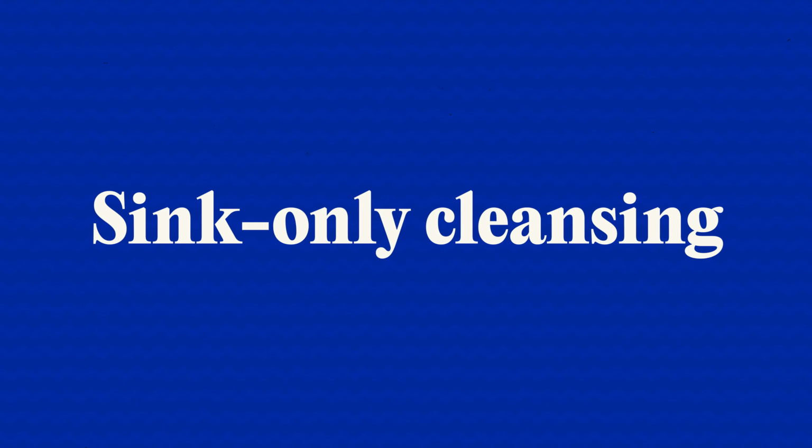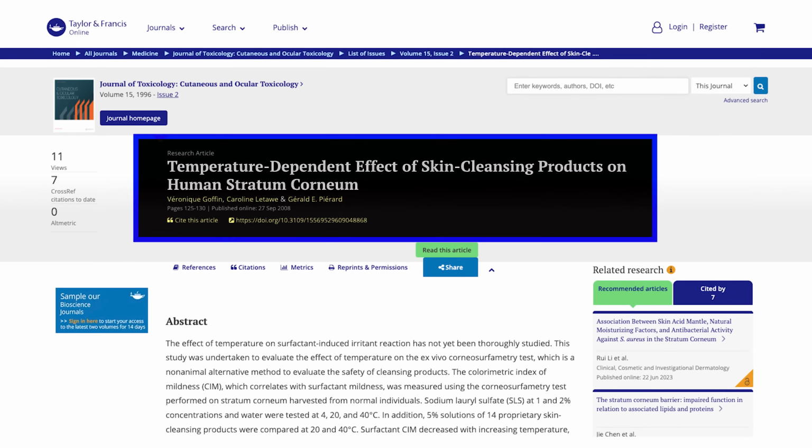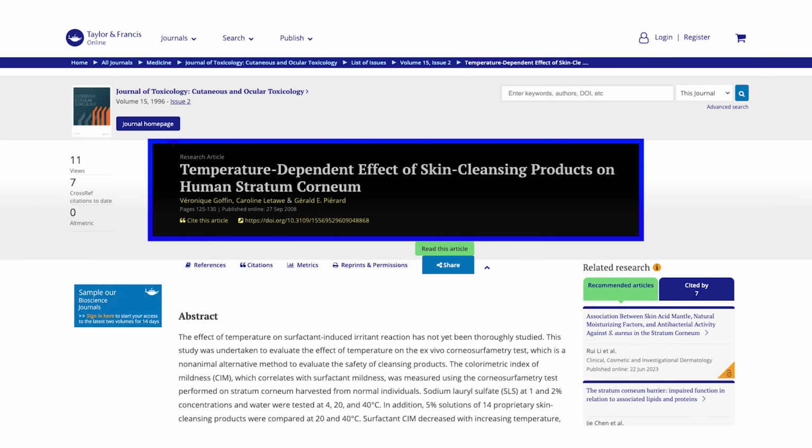Firstly, sink-only cleansing, please. If you're anything like me and you love a shower that is scorching hot, then every time you wash your face in the scorching hot water, you are increasing the risk of redness, irritation, and increasing the amount of water lost from the surface of your skin. Lukewarm water at your sink, always, please.